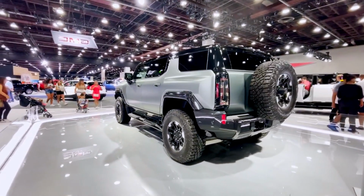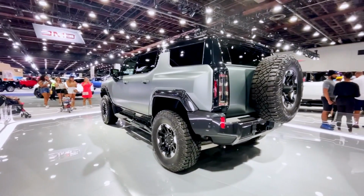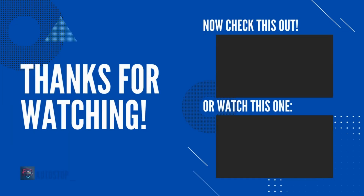So basically, this is the latest we've got so far on this, and we believe that it will help your decision making when it comes to the Hummer EV SUV, guys.